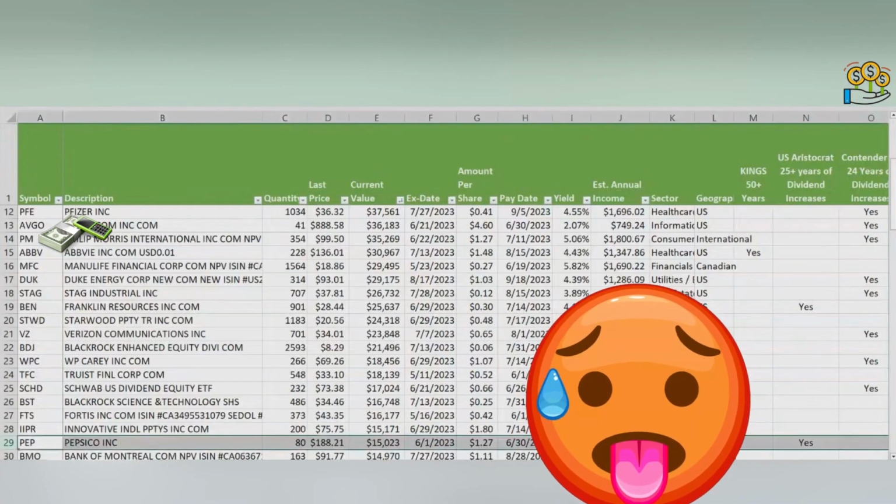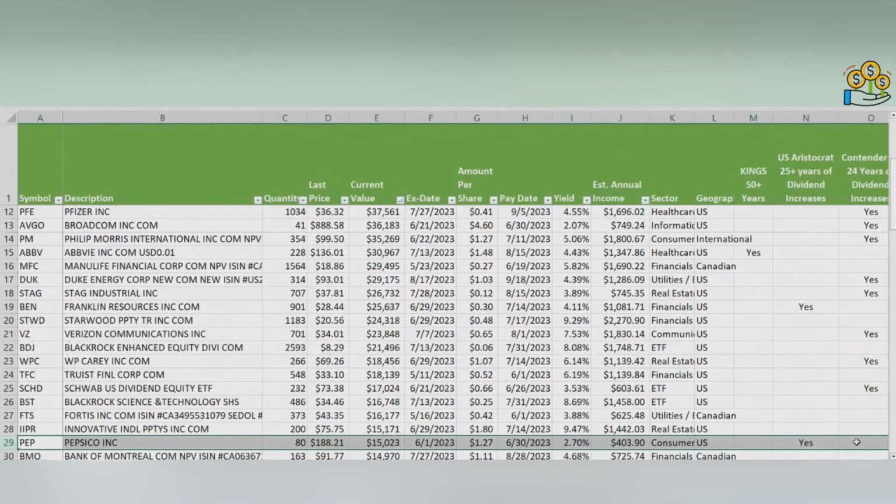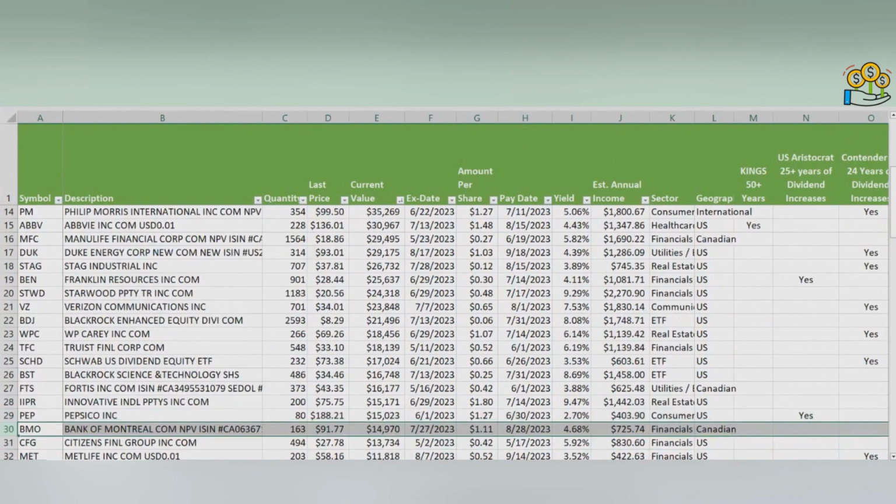So yeah, I love Pepsi, and this is one I've actually added to quite a bit over the last few months, as I start to rotate and take the cash from my top positions and put it into dividend growth stocks like Pepsi. Then I'll cover a couple more just to show you my top 30.